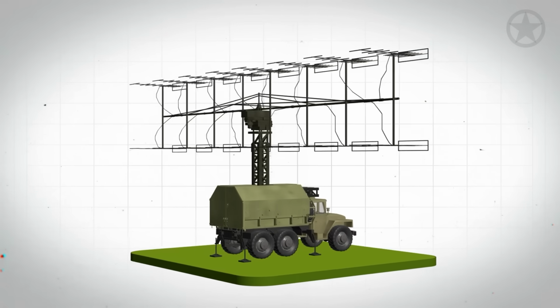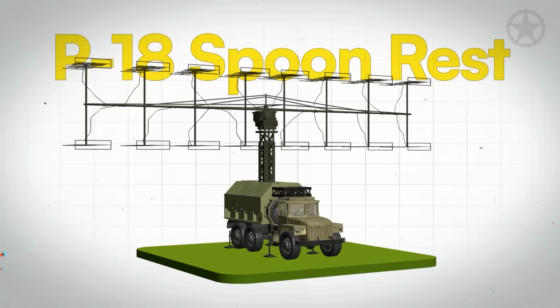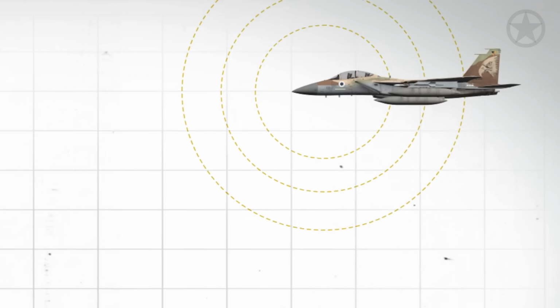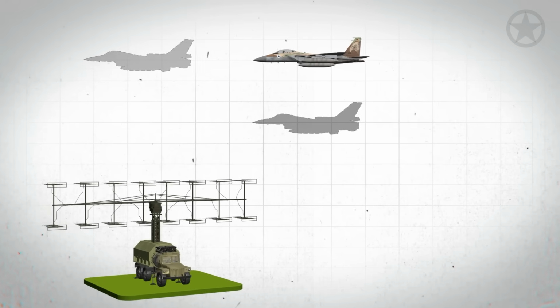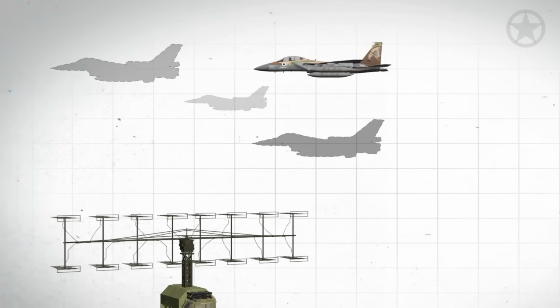When a radar pulse hits the aircraft at, say, 2.8 GHz from a P-18 Spoon Rest, the DRFM samples that exact frequency, records the pulse characteristics, and then rebroadcasts multiple versions. One return might show the aircraft at the correct location, but at the wrong altitude. Another shows correct altitude, but adds 40 knots to the speed. A third creates an entirely false target 15 kilometers to the east.